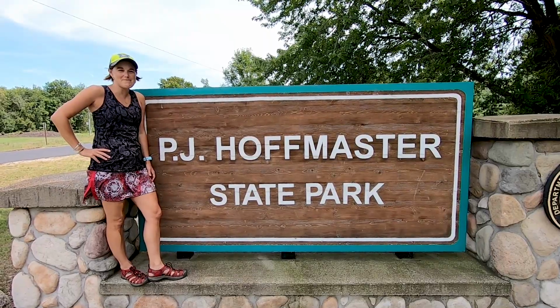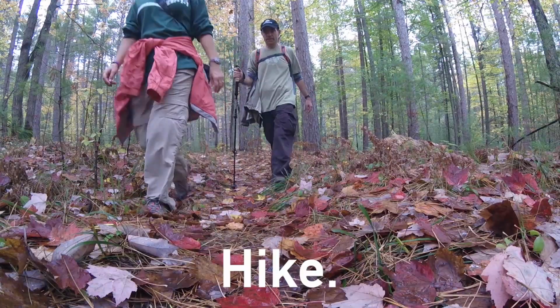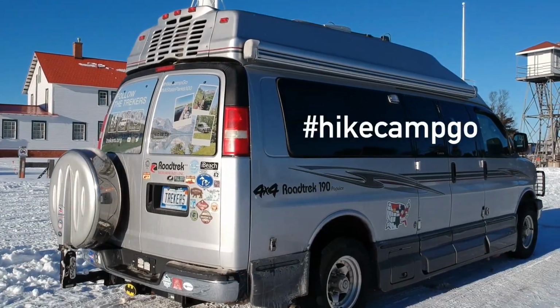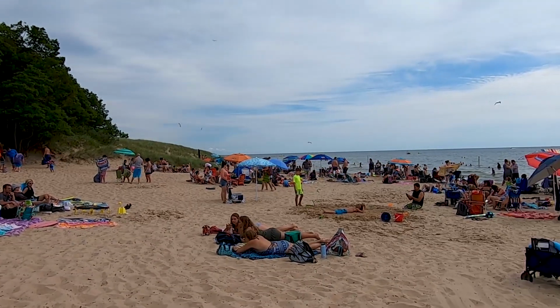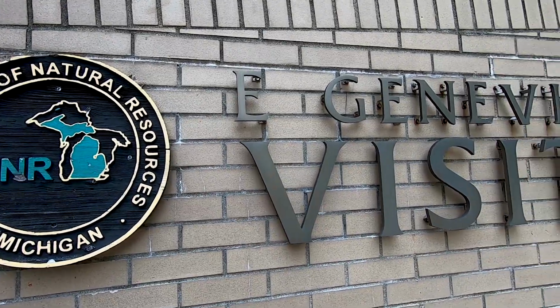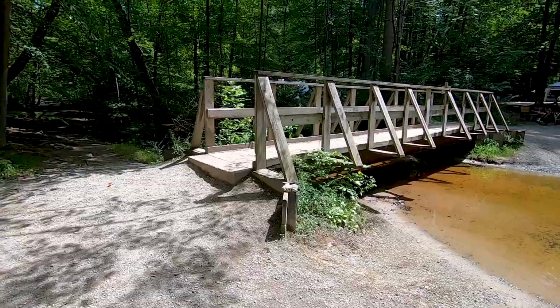Welcome to Hoffmaster State Park. Hoffmaster State Park is about 1,200 acres, and it's on the west side of Michigan, right on Lake Michigan. And it is a big place with a lot of things to do. There's a beach, there's a visitor center, there's trails, which in the summer are hiking and in the winter cross-country skiing.